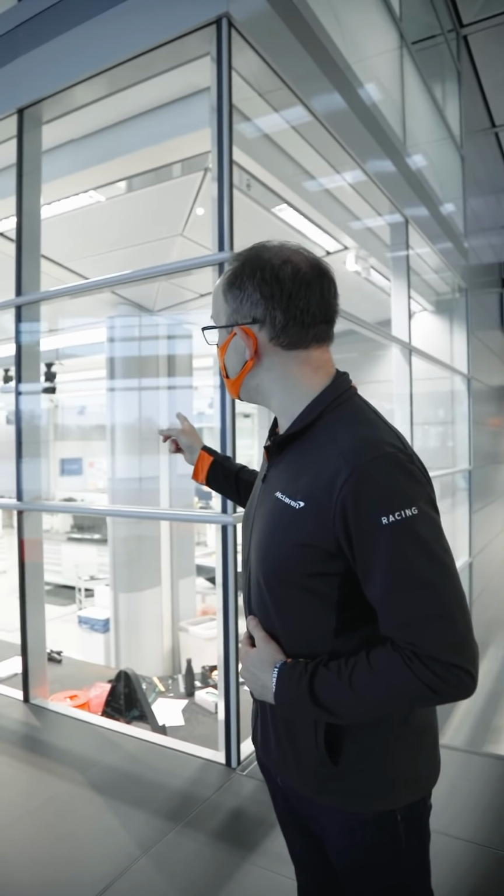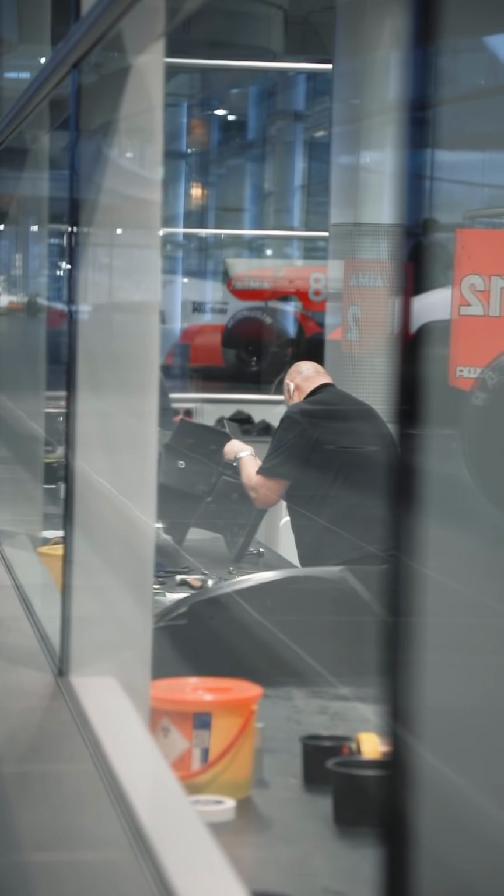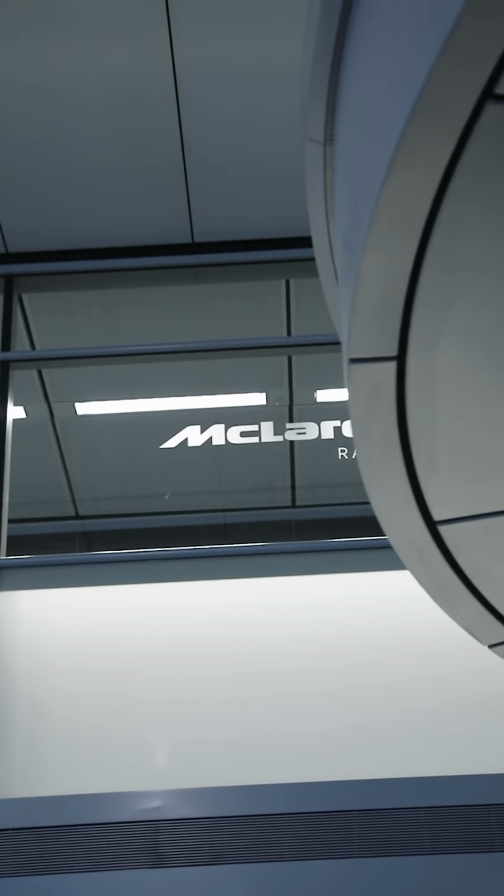And some of the moulds that you can see in the background are aerodynamic devices, and those will then move from here into the composite assembly area, where they will be finished, trimmed and bonded together into complete assemblies before moving back to car build and trial fitting to the car.